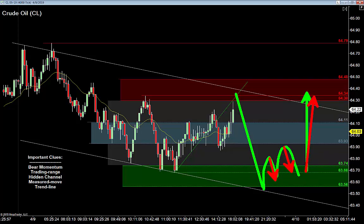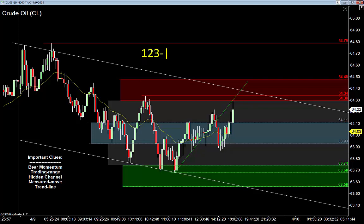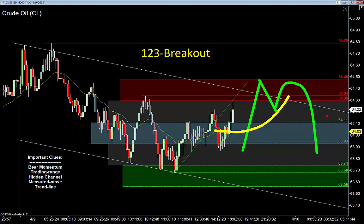So now we've talked about how to sell off the high, how to buy off the low, and how to trade that range breakout failure, right? What would a breakout look like, by the way? Well, I need to see what I call a 1, 2, 3 breakout. What's a 1, 2, 3 breakout look like? Well, it's just like the name sounds. One, strong move up. Two, pull back to the moving average. Now, at this point, we're looking for that up and failure, right, back down in.